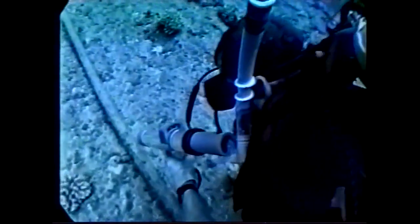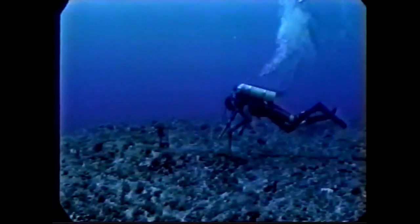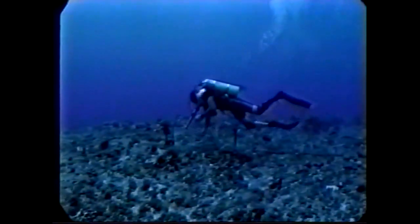What's done first is all the cables are inspected out to 100 feet, and then if there's any damage, the cables are wrapped with pre-formed helical rods. Basically the cables are re-armored in that area, and then the cables are stabilized using clamps. They're clamped to the seafloor in order to keep them from moving any further and causing any more damage.